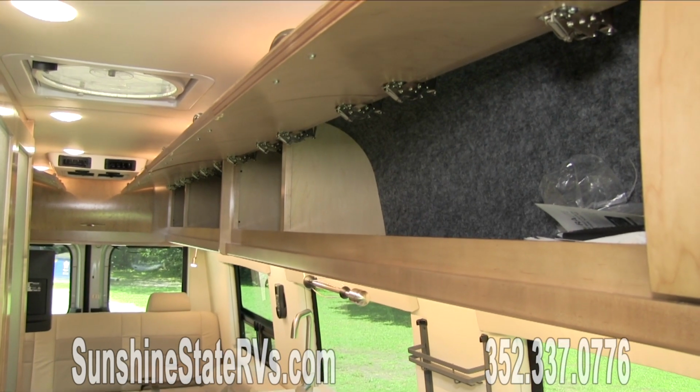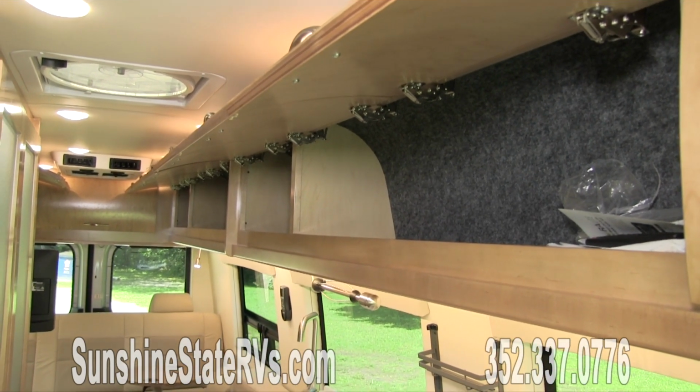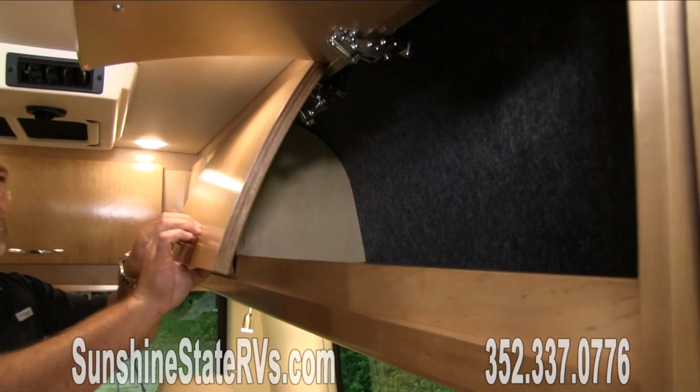There's 7 of these on this side. I mean, this is all storage. And I also like how the wood is rounded.